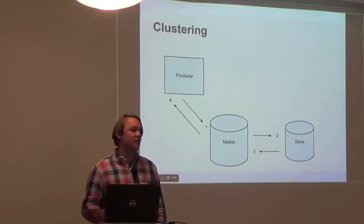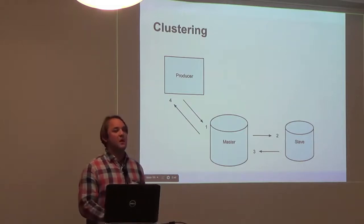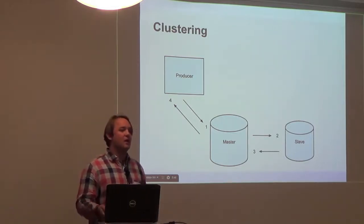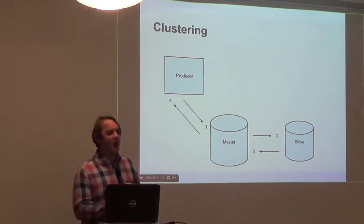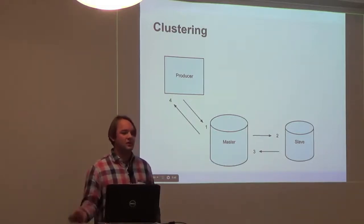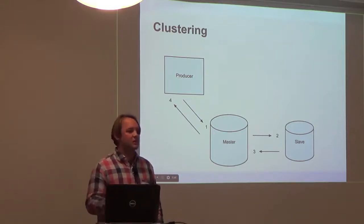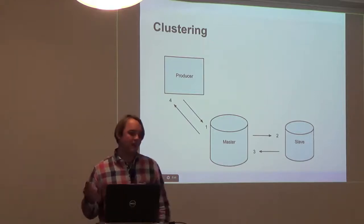Clustering. We can also configure RabbitMQ to be in a cluster where you have a producer producing to a master that's then writing that same message to the slave synchronously and waiting for that slave to give back its confirmation before actually confirming the message back to the producer. This cuts down on the throughput, but gives us a little higher reliability because we've actually been able to write the message on two different servers during that process. And in this scenario, if the master or the slave were to go down, the master would be able to continue processing messages. It's not going to wait for the slave to become available again.